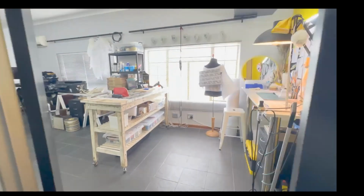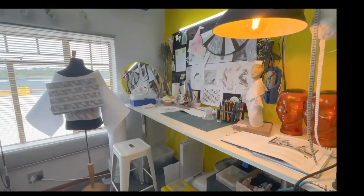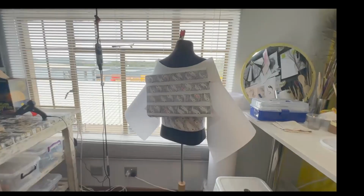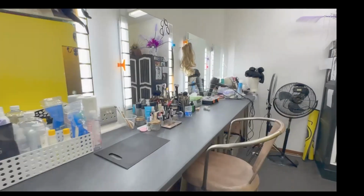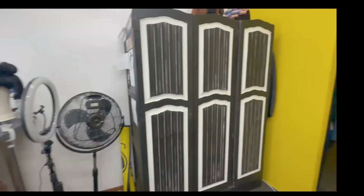There you can see this is all the work behind the scenes for Sukechi, which is our next project. And there's her outfit that Michelle's busy making. And then this is the work table. As we come around here, this is the makeup space. Here she does everything from airbrushing to body painting and everything.